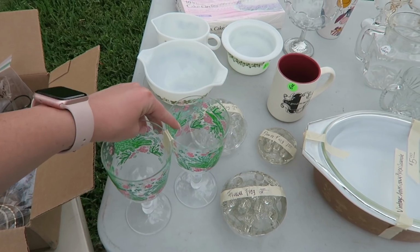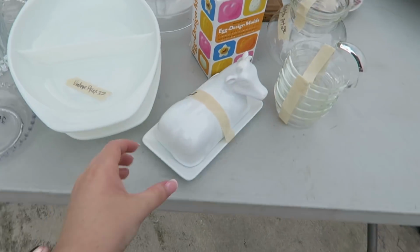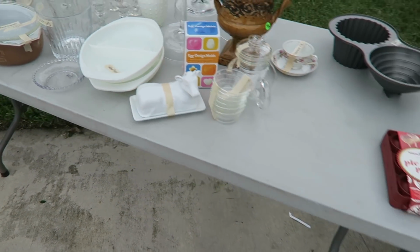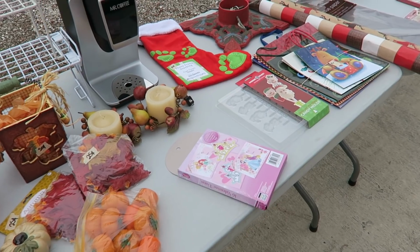And she's been going through my stash, taking stuff. I've been going through her stash. And look how cute this butter dish is. I think that's adorable. Little cow butter dish. So I sold all my big stuff, a lamp and some other stuff, but just little knickknacks.